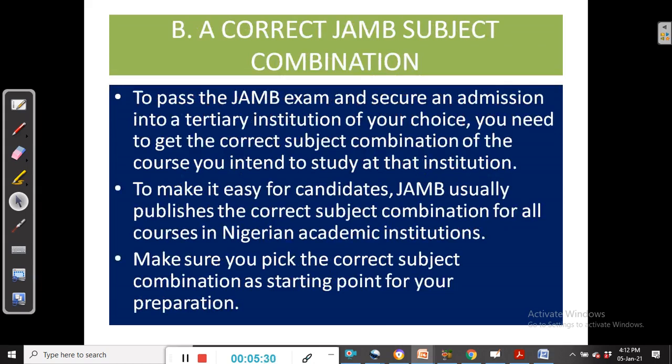B. A correct Jamb subject combination. To pass the Jamb exam and secure admission into a tertiary institution of your choice, you need to get the correct subject combination of the course you intend to study at that institution.